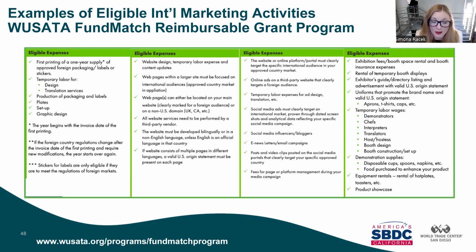Online advertising and also traditional advertising like billboards, TV, radio, and newspaper are still used in some of the markets. Those would qualify as well. Participation in international trade shows, especially food trade shows like SIAL Paris or any of the food and beverage trade shows internationally, will qualify. And WSATA, in comparison with STEP, would actually cover 50% of your transportation, hotel, and meals for two employees of your company. So this is really a great program.